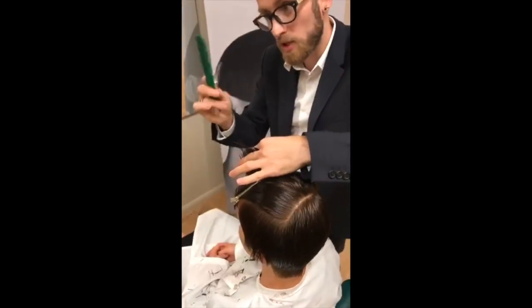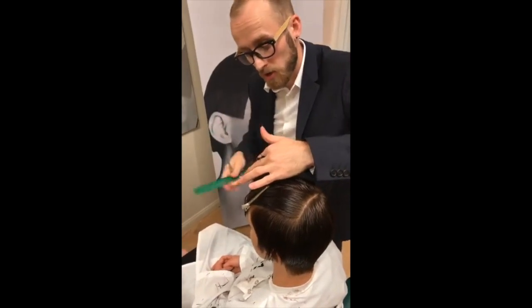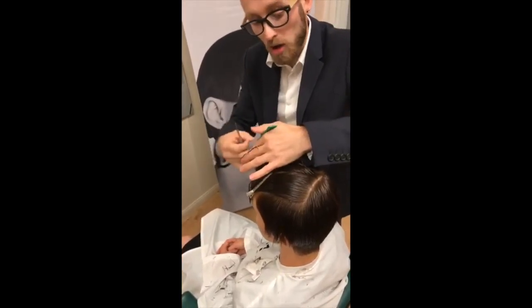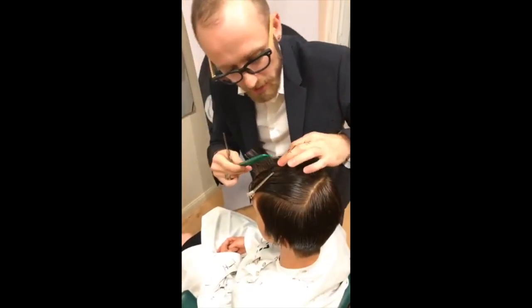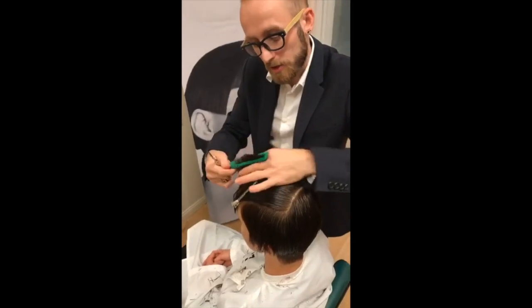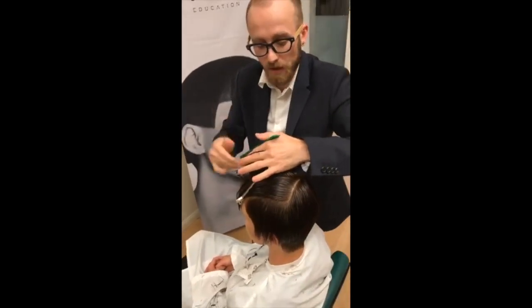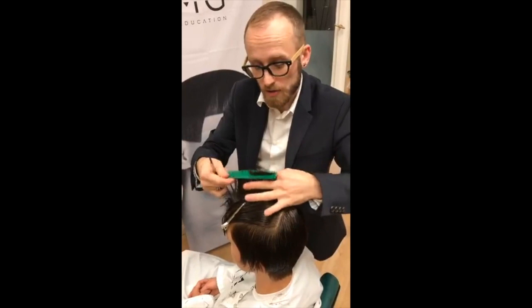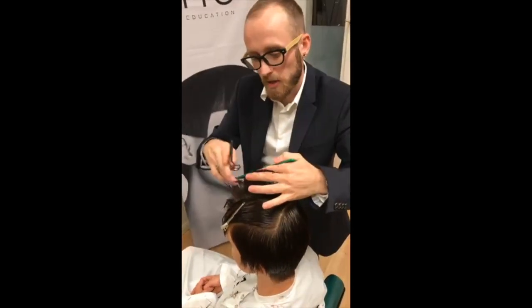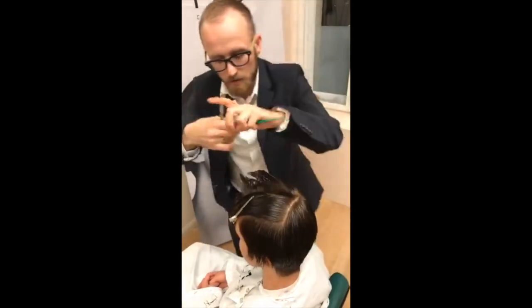You can see to section off, I'm using the wide side of my comb. To have tension, I'm using the fine side of my comb. On the top of the head, you can use a little bit more tension. Why is that? Because there are not a lot of muscles, and the top of the head is way harder. There's not so much flexibility, so I can use tension. Nothing is going to happen with the result.